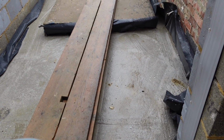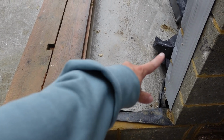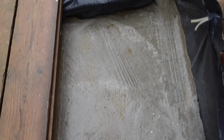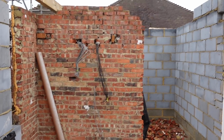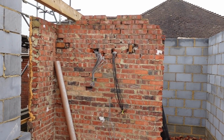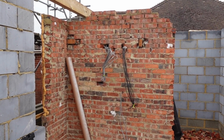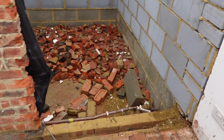They've got hardcore underneath here, then sand, then this black membrane that you can see, and then they poured the cement over the top. You can walk on it and everything now, which is pretty cool. Through here, we still have that damn wall, but that is because the gas and electric board only came out this morning to move the meters. So they haven't had time to knock that out, but they have started to fill this flooring up with hardcore.